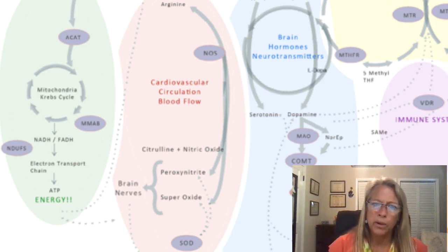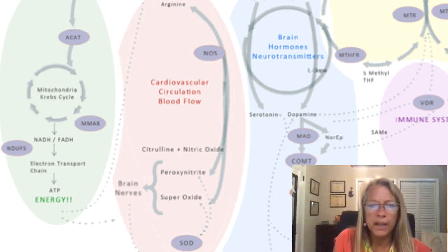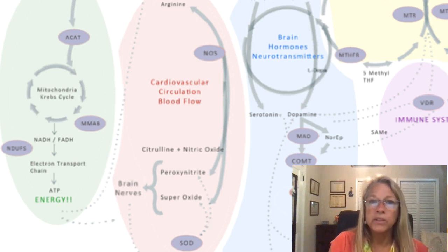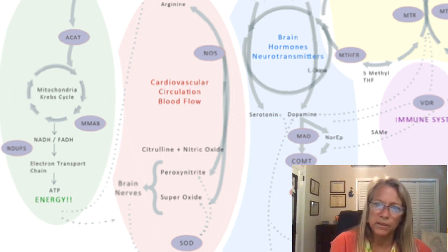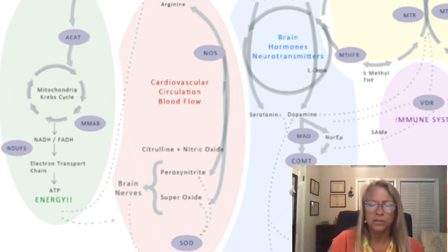It's also how we make peroxynitrite and superoxide, and these are highly inflammatory molecules. If we have a genetic variant in that SOD gene down here at the bottom, then you can't break down these highly toxic and inflammatory molecules, the peroxynitrites and superoxides. These are not mistakes. The body makes those in order to fight off infections. That's part of our innate immune system. It's how we kill viruses, bacteria, yeast, fungus, parasites. And so without those, if you can't make those in the first place, then you tend to get infections easily. So we have to look at the interplay of these genes here.